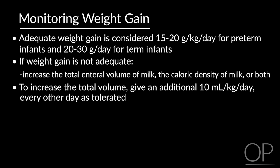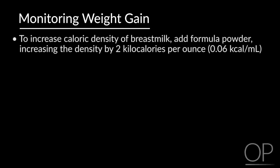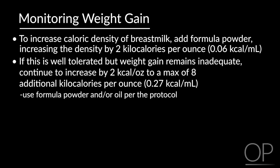To increase the total volume, give an additional 10 milliliter per kilo per day every other day as tolerated. Many newborns will tolerate 180 to 200 milliliter per kilo per day. To increase the caloric density of breast milk, add formula powder to the milk, increasing the density by 2 kilocalories per ounce, 0.06 kilocalorie per milliliter. If this is well tolerated but weight gain remains inadequate, continue to increase by 2 kilocalories per ounce to a maximum of 8 additional kilocalories per ounce, 0.27 kilocalorie per milliliter, with a formula powder and/or oil per the protocol.